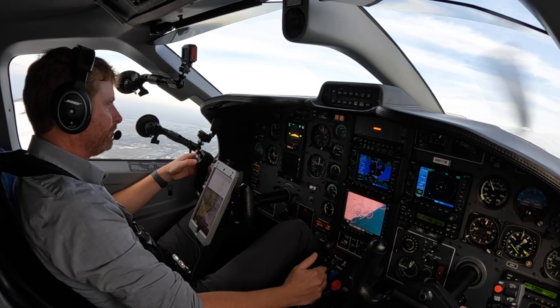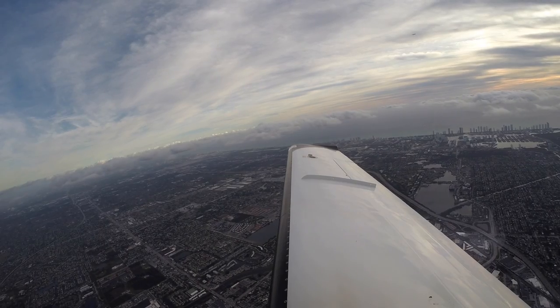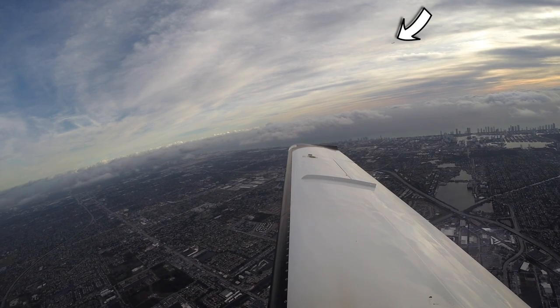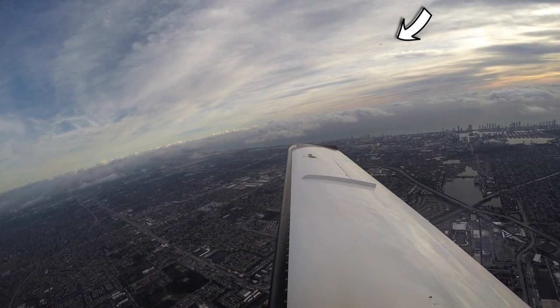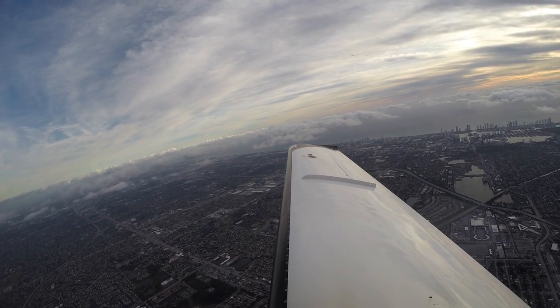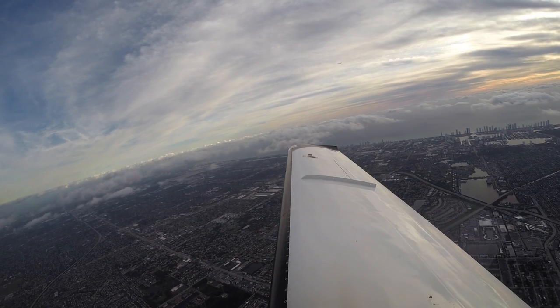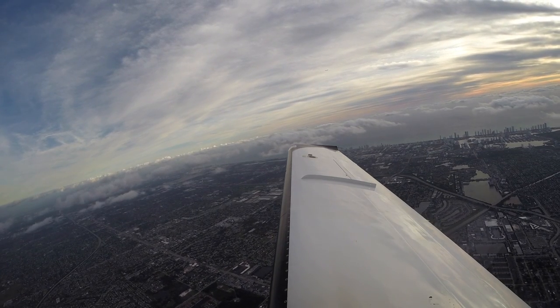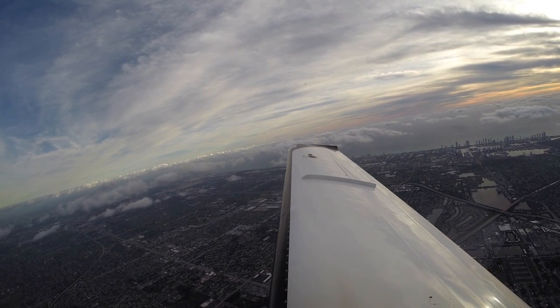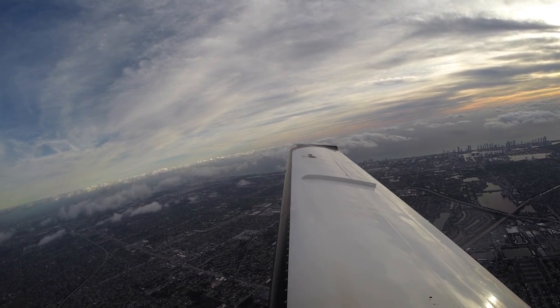851 Tango Bravo, climb and maintain 7,000. 7,000, 851 Tango Bravo. Actually, 851 Tango Bravo, maintain 6,000 for now. I've got a heavy going over here, off the right-hand side, 3 o'clock, a mile and a half, turning northbound. Roger, 6,000, 851 Tango Bravo. And we have a 767 Boeing. Oh, there he is, right off our right wing. That's why we were told to make sure we level out at 6,000 feet.